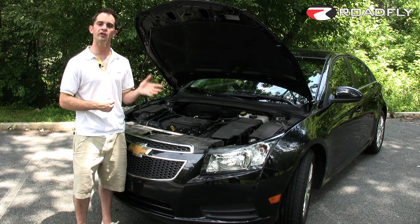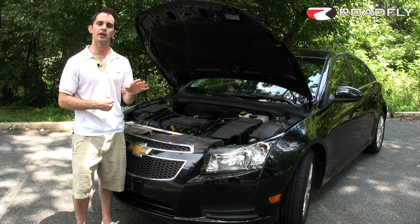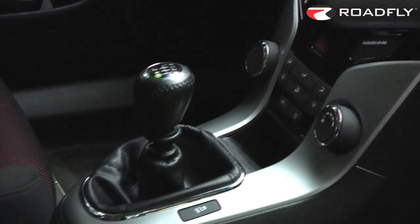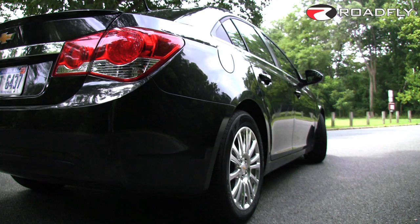This car comes in 6-speed manual or 6-speed automatic. The manual is going to be better on gas and better in a straight line. I'm happy to report that Chevrolet sent us the 6-speed manual, and I'm surprised to report that I had fun as soon as I got in this car, and that I'm going to be sad to give it back.